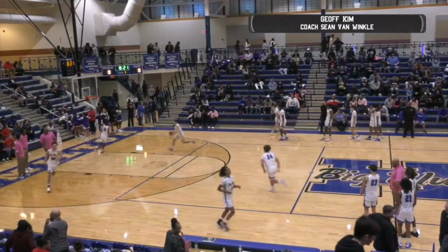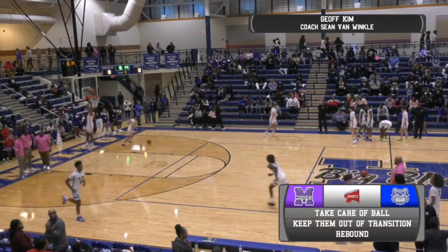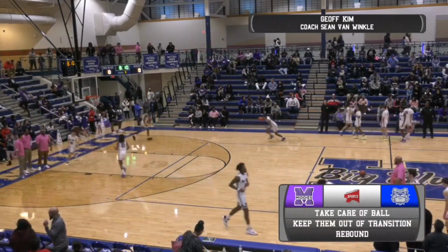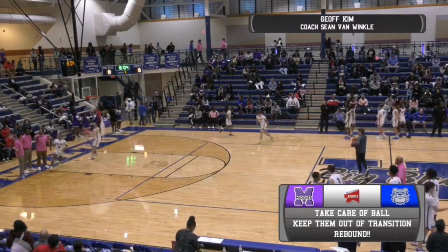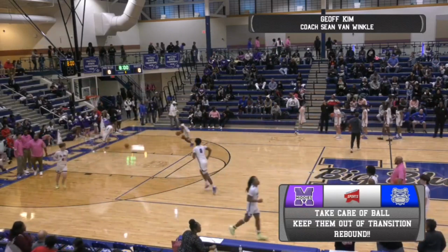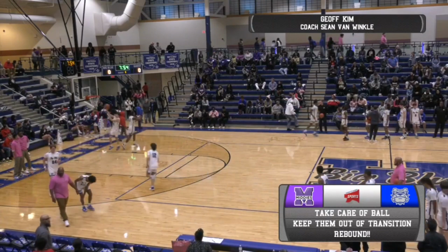Taking care of the ball, number one key for the Hamilton Big Blue tonight. They are averaging 12.6 turnovers, which isn't a ton, but it's a lot when you're only averaging 9.1 assists per game for the Big Blue. They need to also keep the Middies out of transition if they want to win this game. Ideally, the Big Blue would like to keep this game in the 40s. Over-under, 82 would be what they want to be below. So 40s is where the Hamilton Big Blue want to keep that.